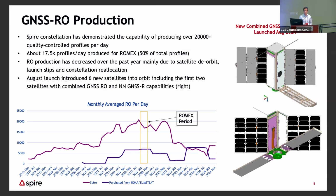However, in August, we did introduce 6 new satellites into orbit. This will increase our numbers back to around the 8,000 RO profiles per day level. We also introduced the first 2 of our combined RO and PRO capable satellites.